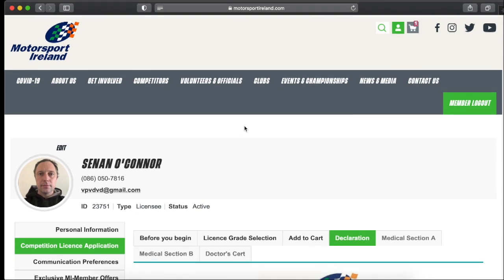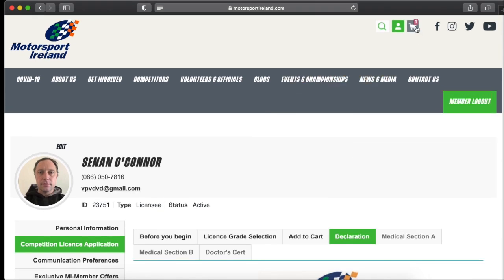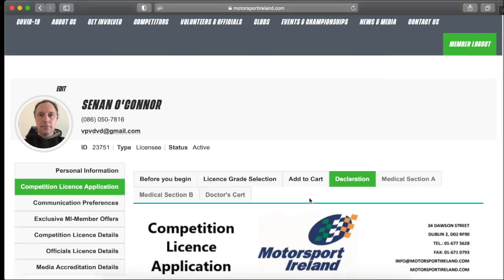Once you've added your items to the cart, they'll actually appear up here at the top of the screen. And you can get back to this even if you log out of the application process. For instance, if you're going to get some of your forms signed by the doctor, etc. Once you log back in, the items that you've added will still be there in the cart and you can continue the application process from there.